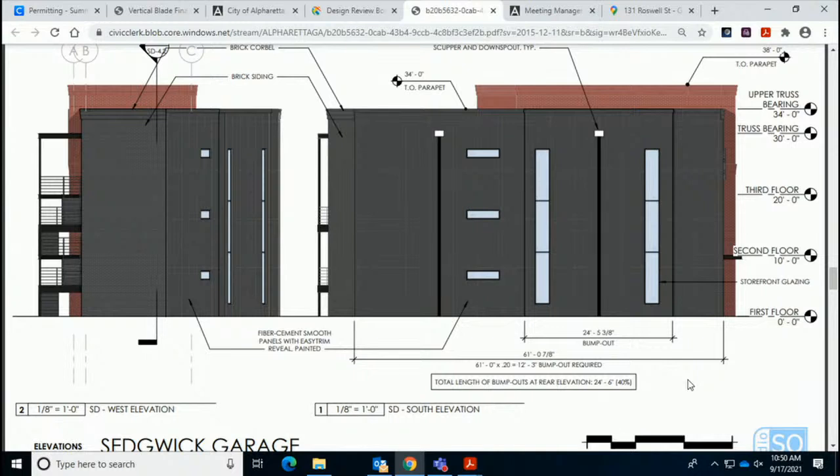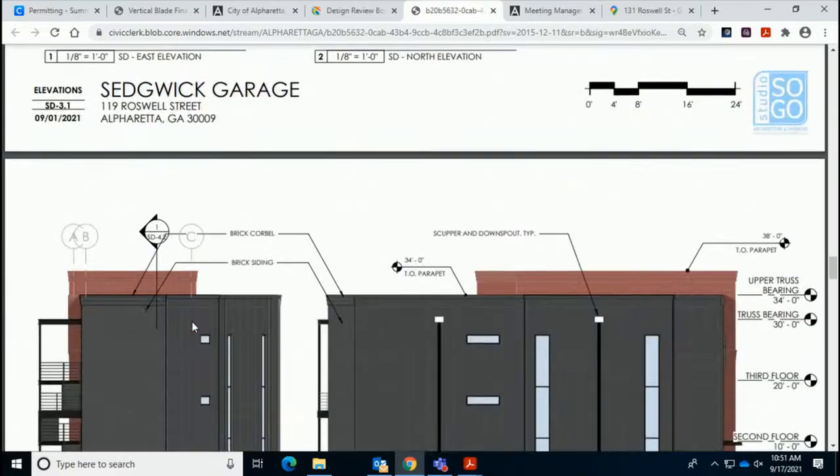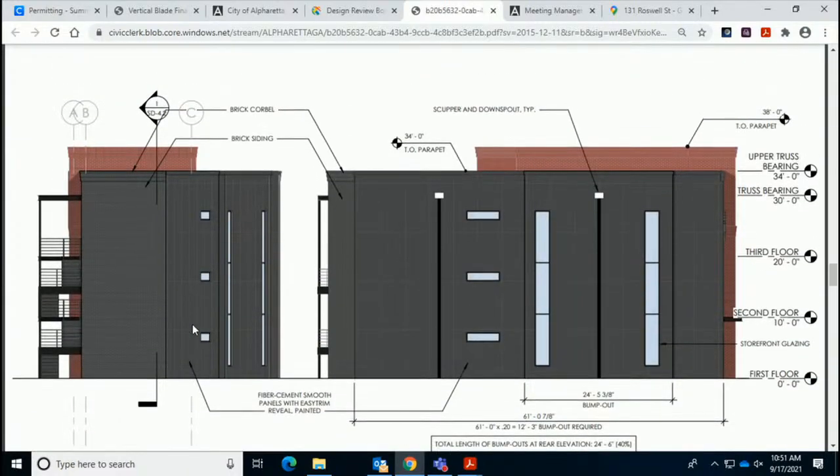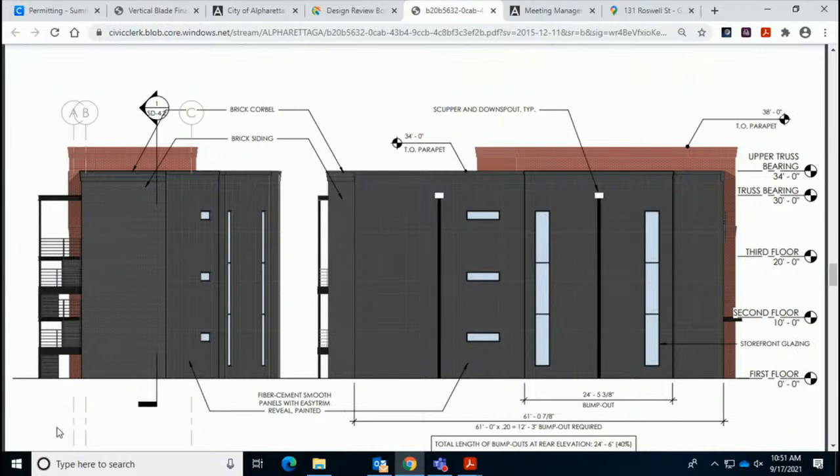I'm struggling with the west elevation as well. It's listed as brick siding in the one section. What you're seeing in that other one is them bringing this square out. I'm just struggling with how tall that is. 34 feet. Struggling with 34 feet, floor to top, of a blank surface that somebody on the other side is looking at.